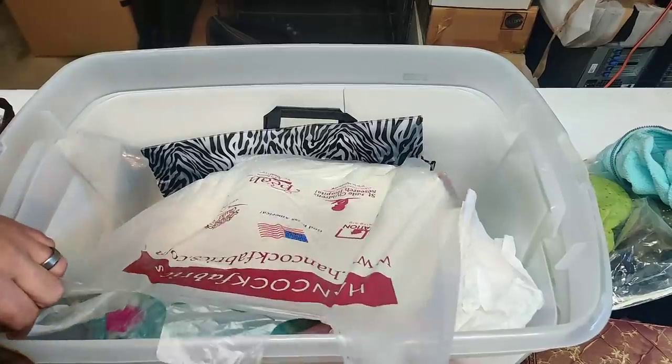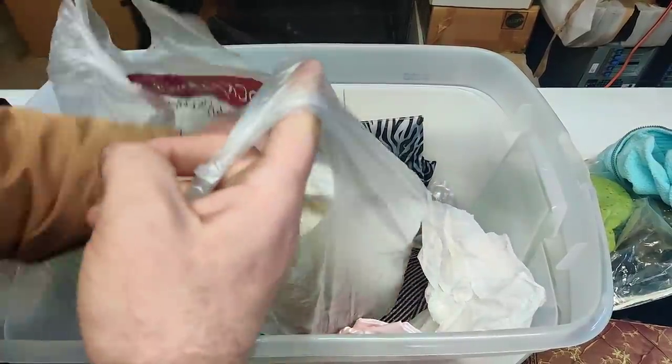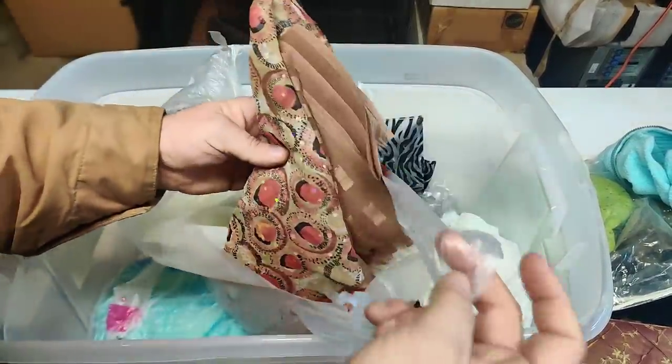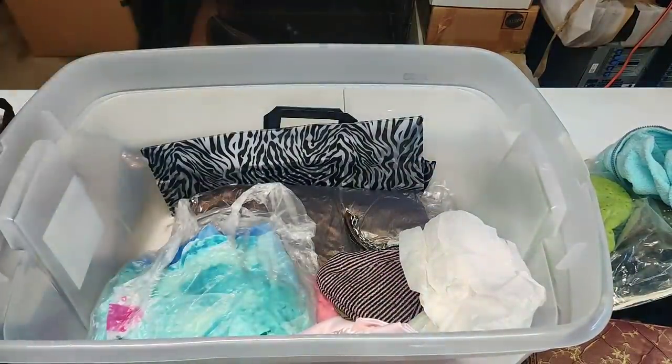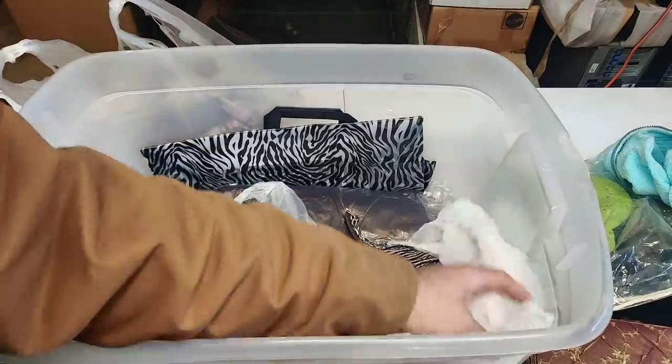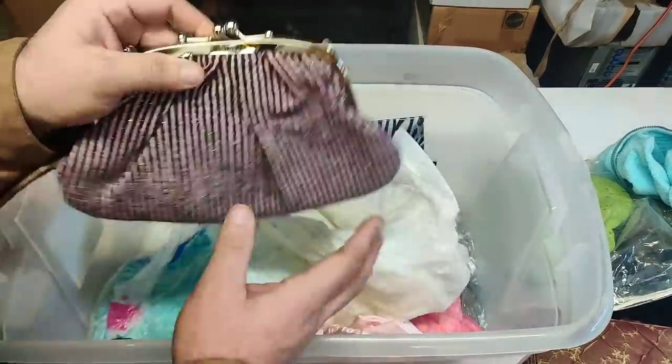What do we have in here? This is from Hancock Fabrics. Okay, we got some fabric in here. Nice. So, as always, I bulk that up and sell it at my YouTube auction, all the fabric stuff.